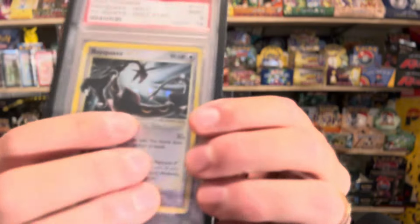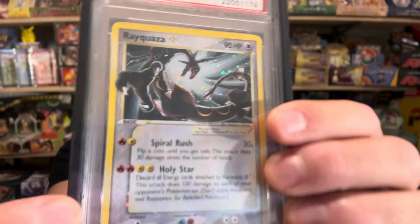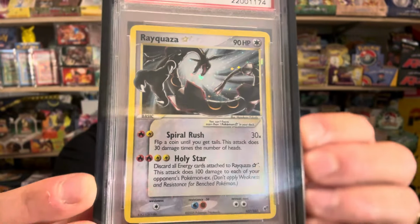He's only got these two arms. He's just a really, really interesting Pokemon. These long spikes that protrude out of Rayquaza's head, and then the smaller, shorter spikes on his body. I just think Rayquaza is goated.